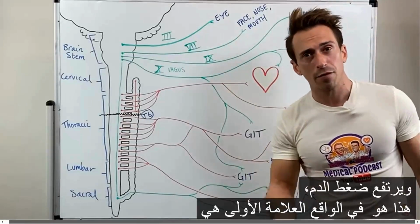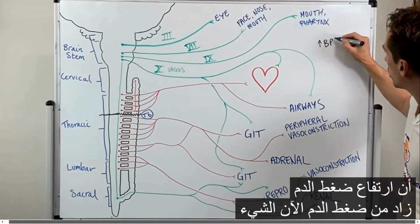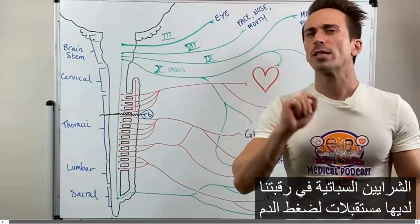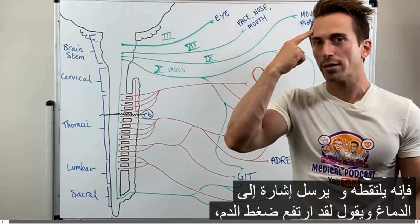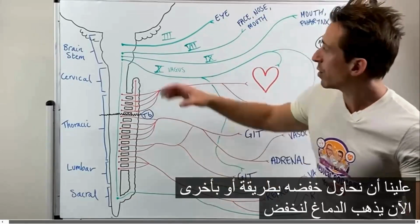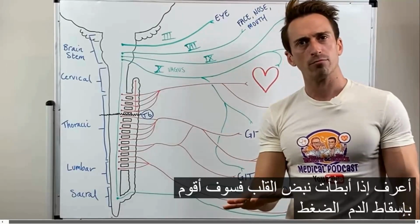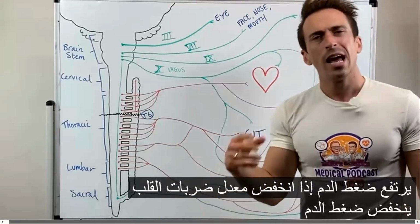This is actually the first sign, that increased blood pressure. Now the thing is, the body doesn't want this increased blood pressure. Luckily, our carotid arteries in our neck have receptors for blood pressure. If it goes up, they pick it up and send a signal to the brain and say, hey, blood pressure's gone up, we need to try and drop it somehow. Now, the brain goes, let's drop blood pressure. How can we do it? I know, if I slow the heart down, I'm going to drop the blood pressure, right? If your heart rate goes up, blood pressure goes up. If your heart rate goes down, blood pressure goes down. How do we do that?